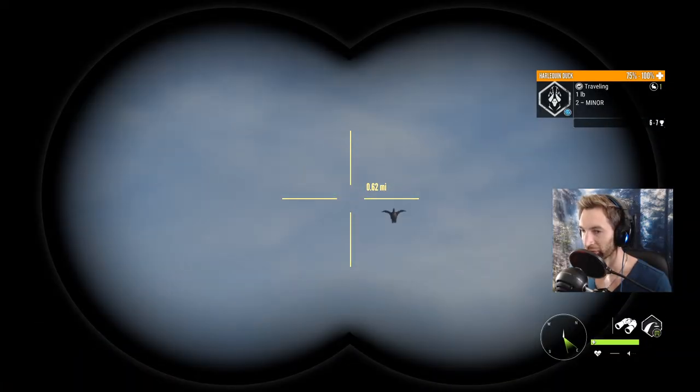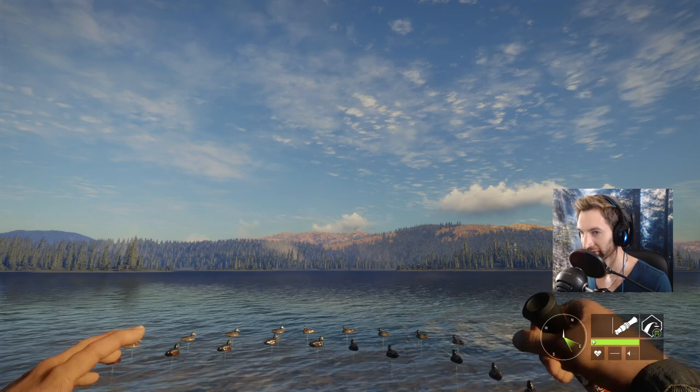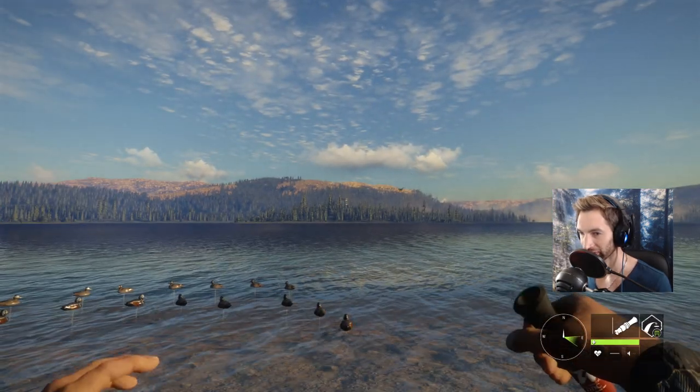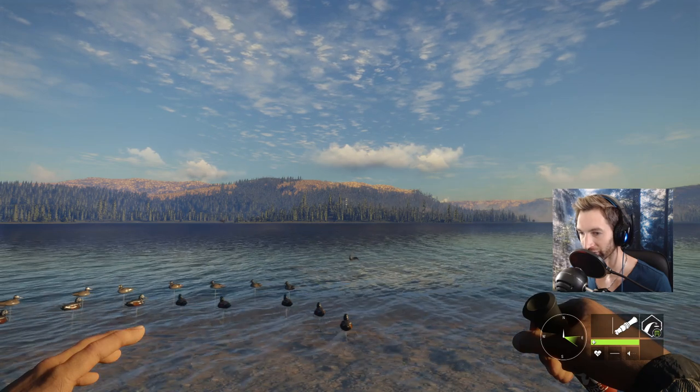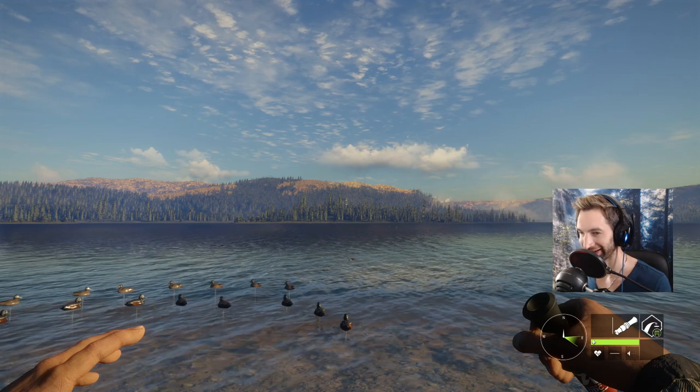Huh. Oh, that's a pretty good one. Looks like we have two ducks coming in. Looks like a hen and a drake, kind of up high, but they might swing around. They're actually flying pretty low. We might just let them land. Oh, the drake landed right on top of us. That drake is right on top of us.